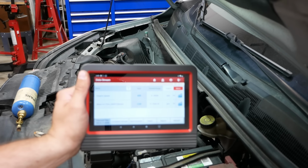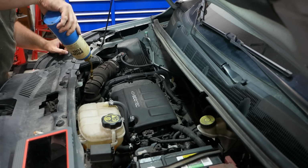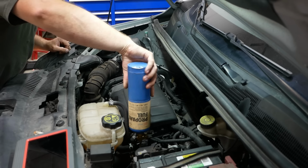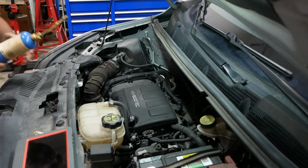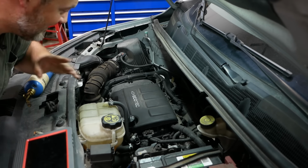Okay, we're at 2.7 grams per second at 900 RPM. That seems kind of high. Any changes in RPM? I don't visually see any leaks. I know we got plenty of propane because I can smell that.